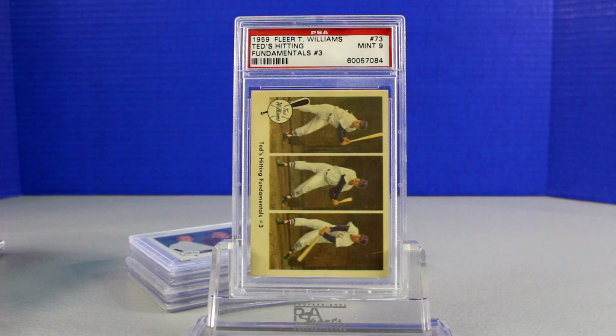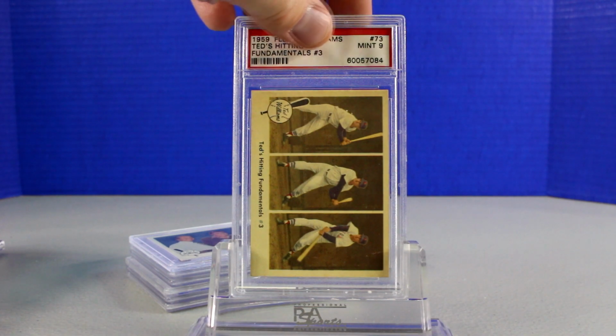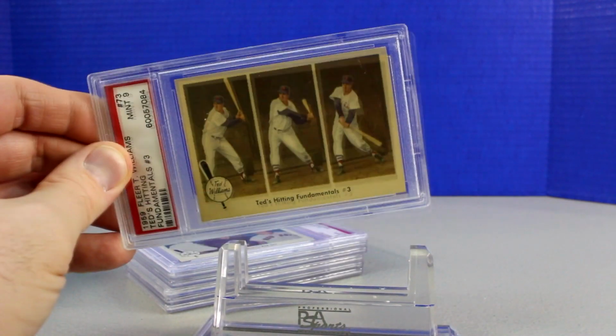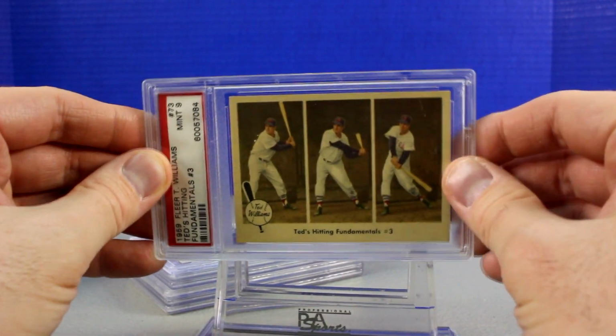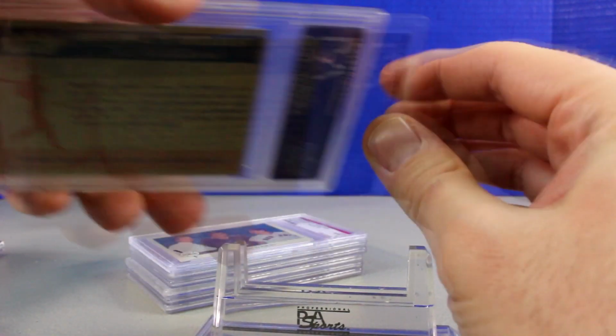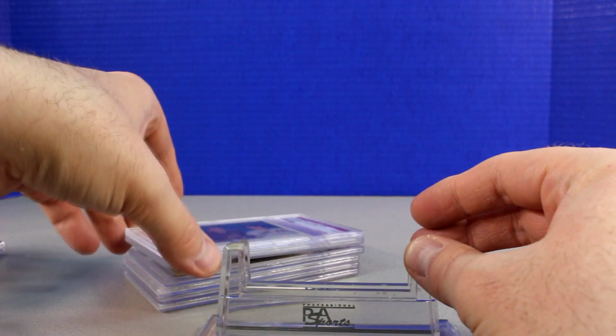I don't know if the entire set is possible autographed or not, but I have seen a lot of different ones. This is Ted's Hitting Fundamentals, number 3. It shows 3 different fundamentals. Card number 73. Here's the back of it. Now this is an awesome card here.